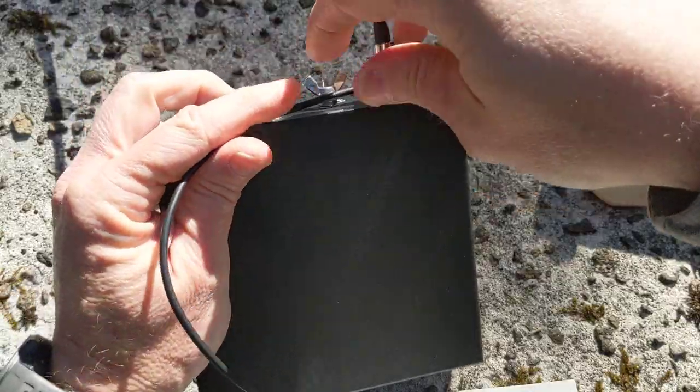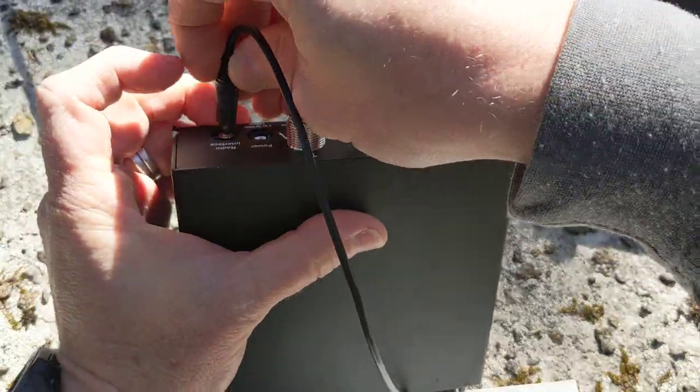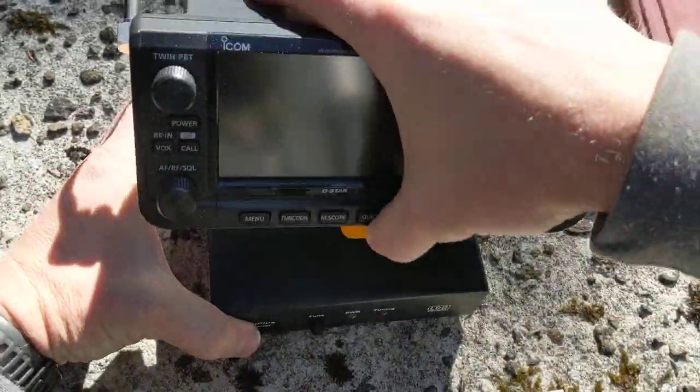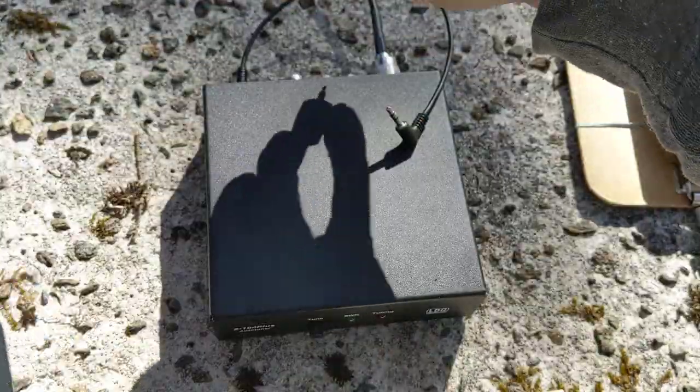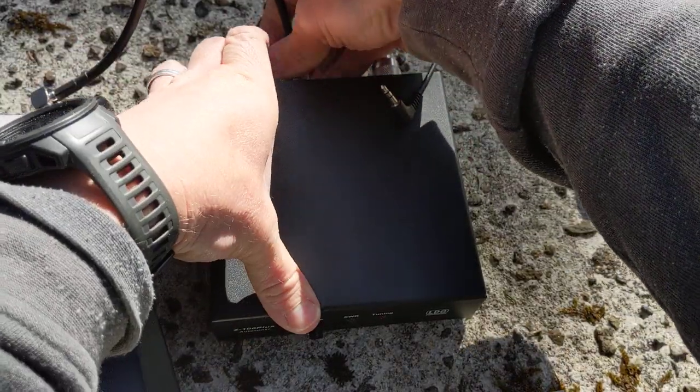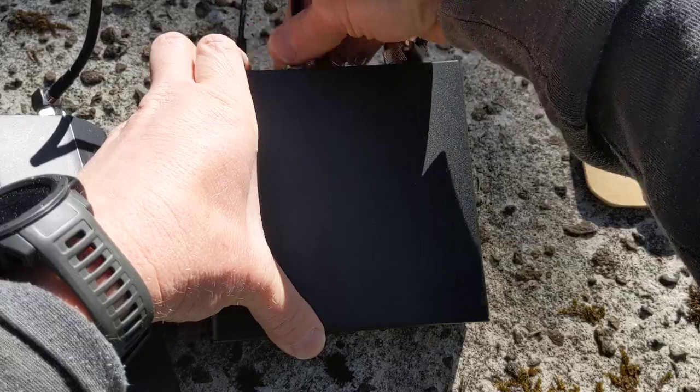Let's see. So I've got to connect in the control cable. I may just set the 705 on top of here, actually. Plug this in. Yeah, I think I will.